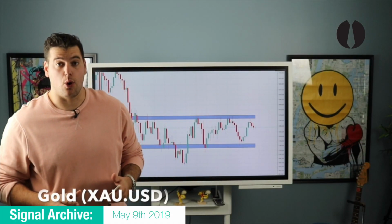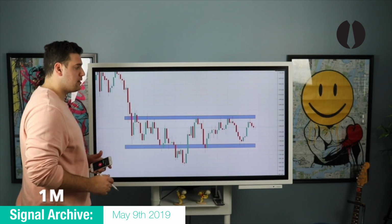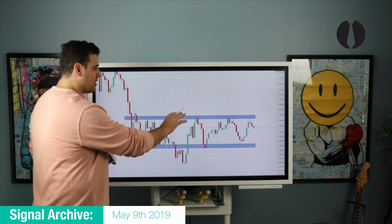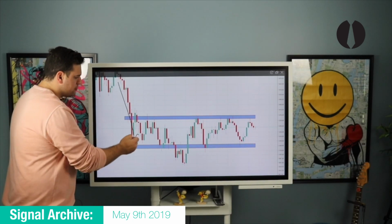Hey team, all right, we got gold here starting on the monthly. As usual, we identified our upper and lower monthly zones by looking for horizontal sell and buy pressure. Okay, let's talk monthly flow. We see a strong move to the downside.